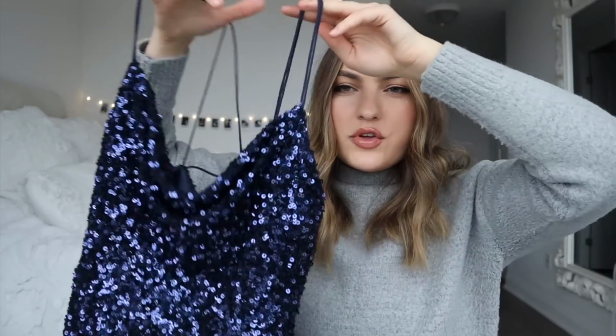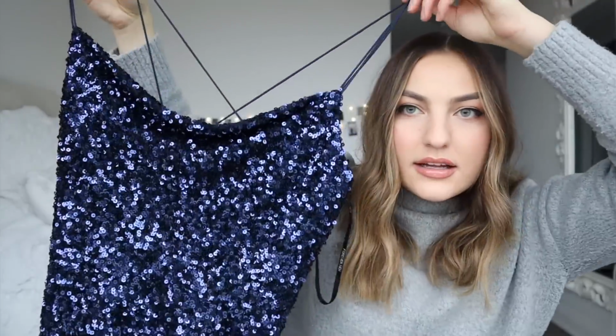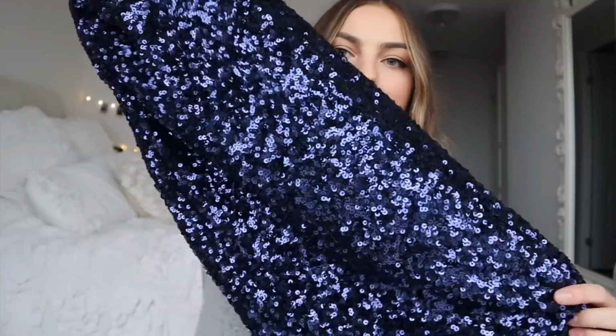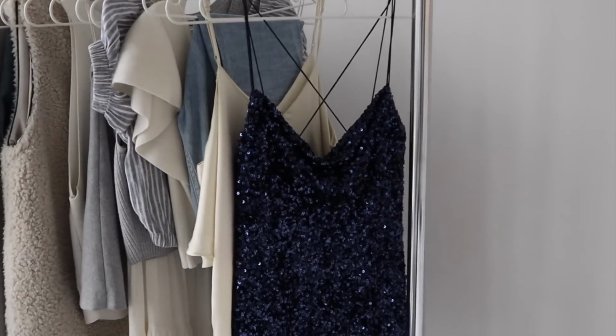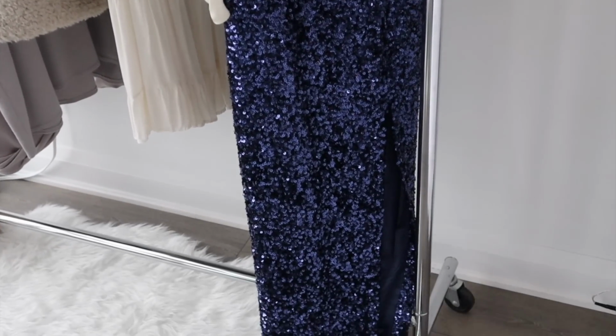So this here is this incredible maxi dress. It actually comes in a few different colors. There's the pink one and then this navy one here. And it is just covered in sequins and it's absolutely stunning. It is quite long and there's a really high slit in the bottom of it. But it is just the most incredible gown that I've seen in a while and I'm just so obsessed with it. So if you have any holiday parties coming up or a crazy New Year's party, this is definitely something I would go for.